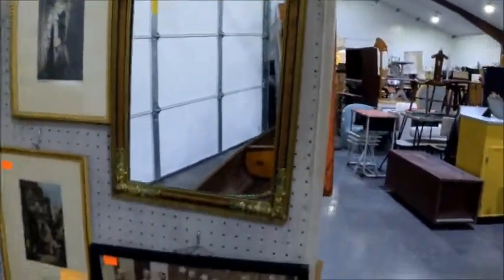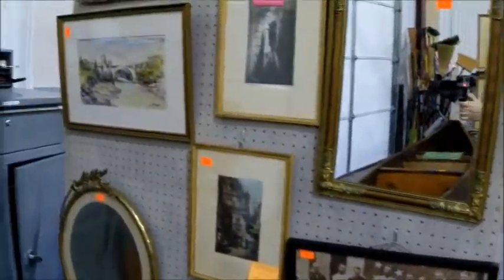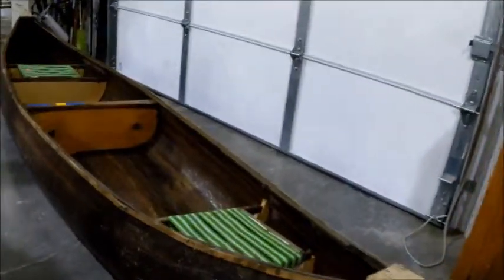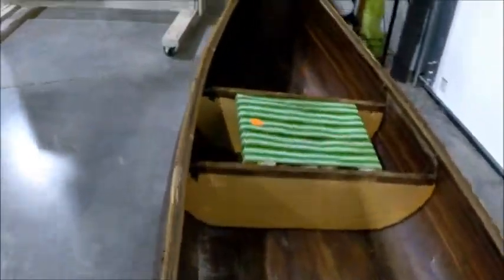some landscape. Back around here, an unusual find at auction is a really nice two-person seated wooden canoe, about 13 foot long, I believe. An exceptional shape, really a neat item.